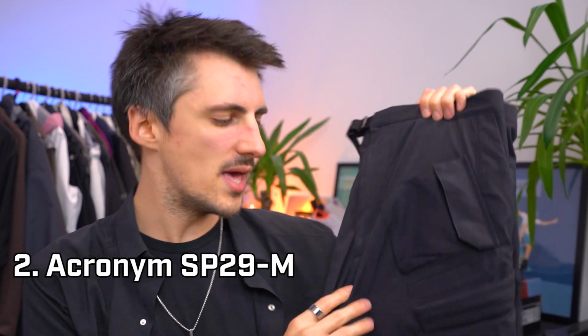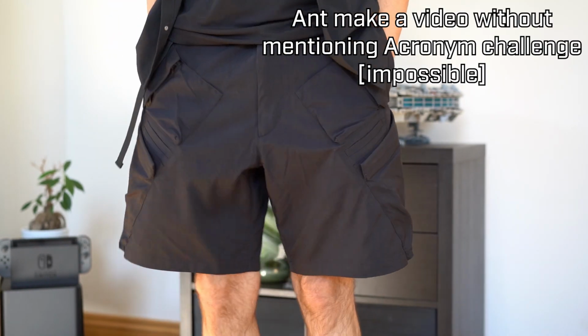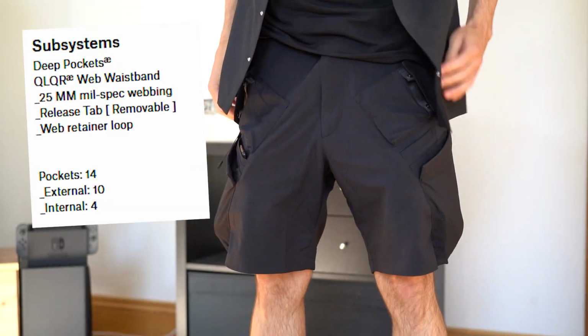If you're thinking summer techwear though, Acronym have definitely got you covered. The SP29-M here, using that same great Milliken fabric that we talked about in the J97 video. And that means despite all the features, these are super lightweight and agile, and there are features abound because these things are literally covered in pockets. There is a total of 12, I think.